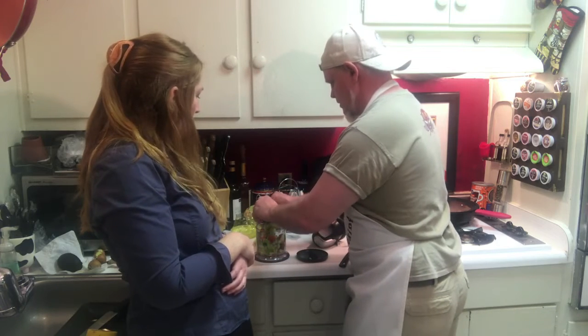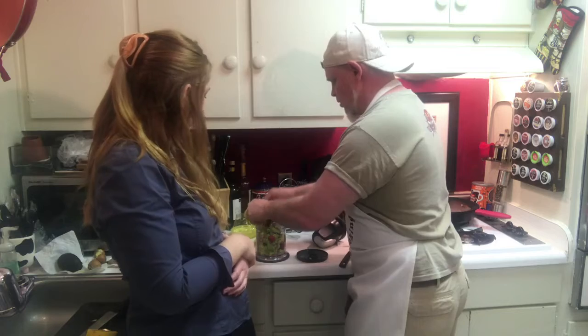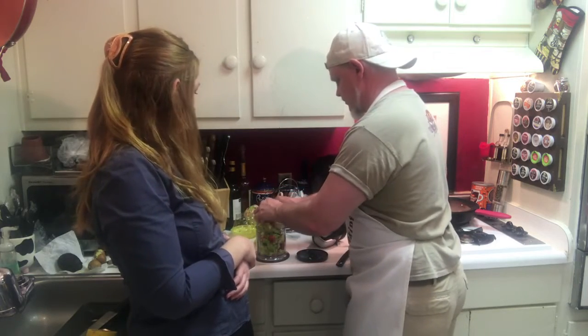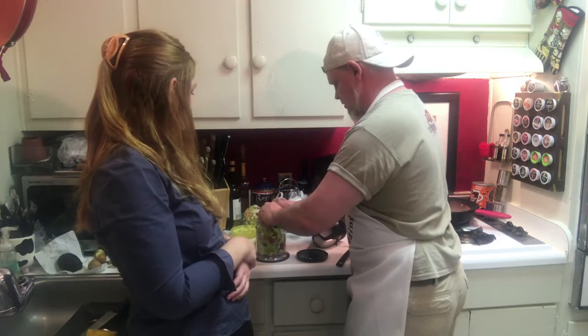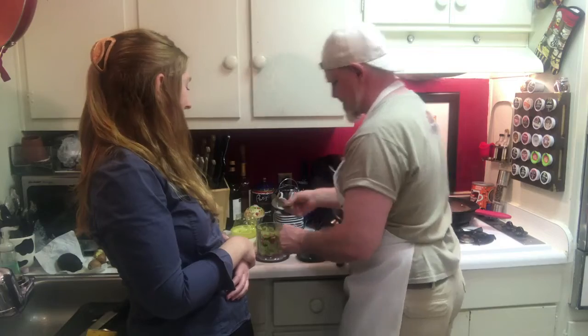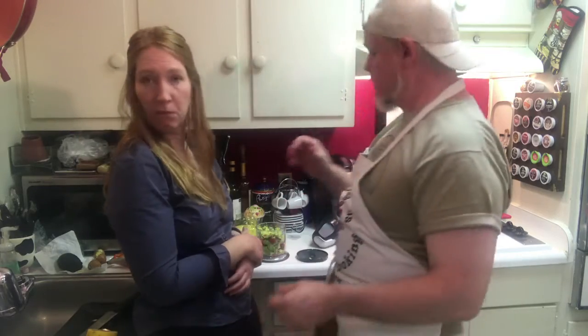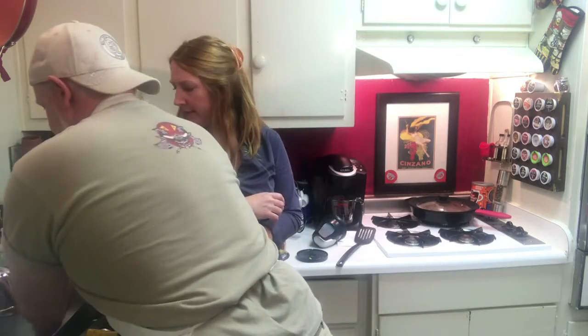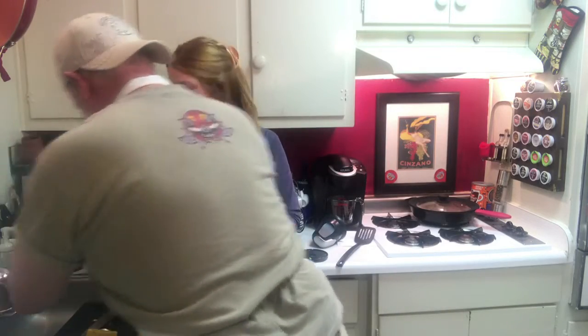Avocado. We normally make 2 bowls. Tonight, I don't know why we're just making 1. Because tacos. I don't know. Last time we made 2 bowls and there was a whole bowl finished. Damn it, I keep looking at my fingers. Why do you do this? Because it's so good.